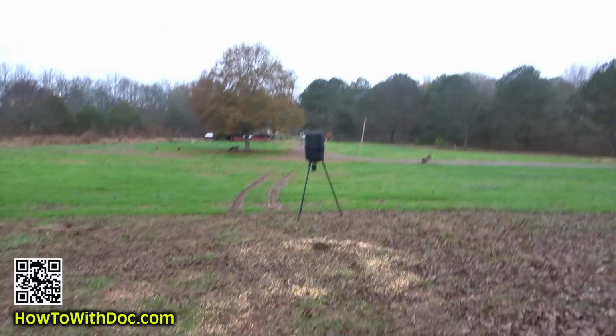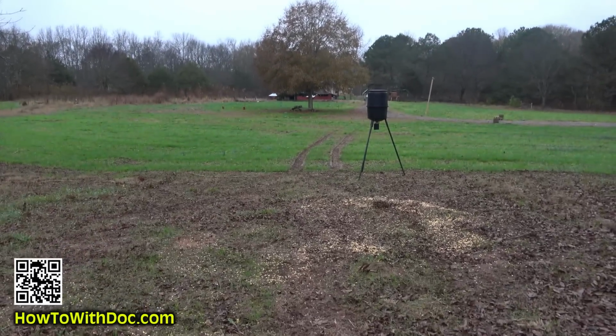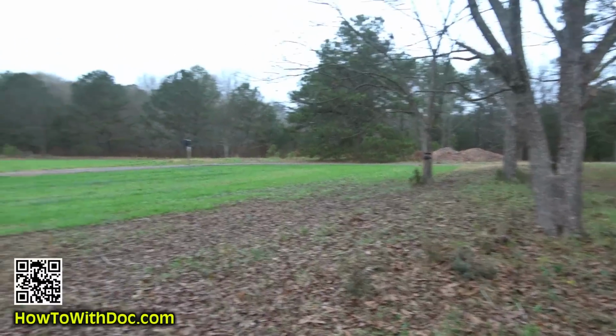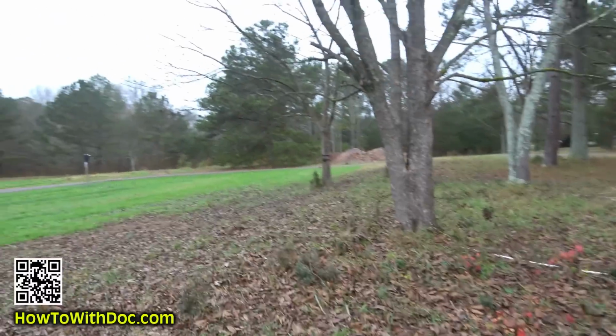So we moved one of the feeders up here. Trying to get that guy to come in here. I have tons of deer coming in here, and I put up another camera, so let me just change this out and I'll take you back down there.